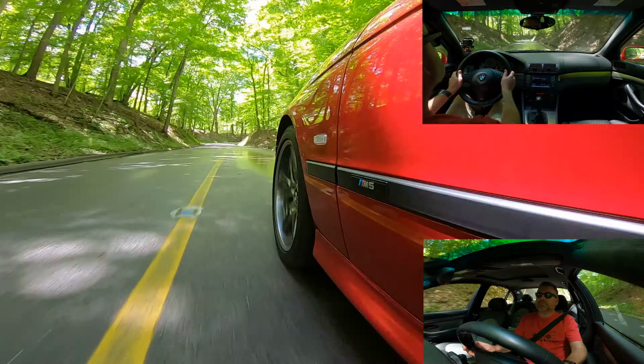This is a perfect car to go for a beautiful drive in. It's just, I mean, I don't have words. It's perfect. I'm in love.